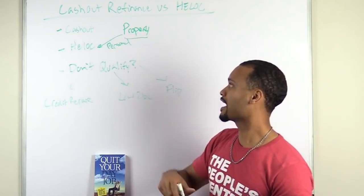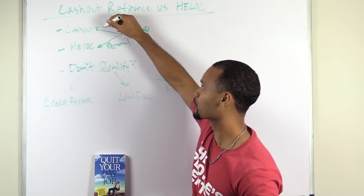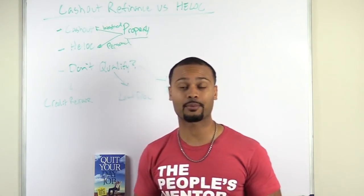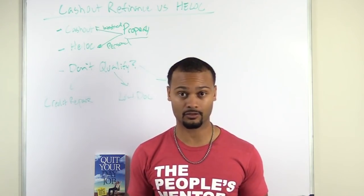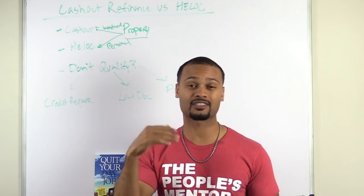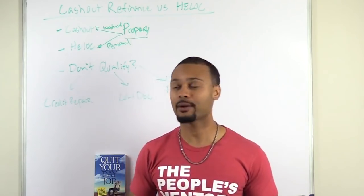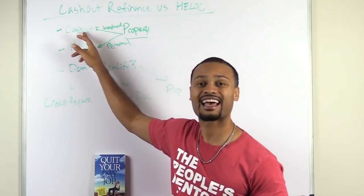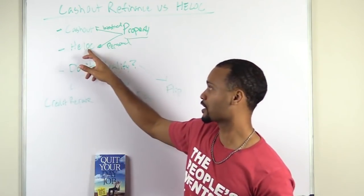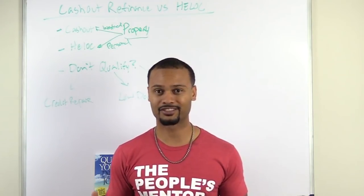Now, if you're trying to get equity out of an investment property, that's called a cash out refinance. So I'm going to put investment. This is a rental property, a property in which you don't reside, so it's not an owner occupant. It's strictly used for investment purposes as a rental property. Most mortgage lenders will allow you to get money out of that property as long as you use a cash out refinance, which means it's an installment loan. This is revolving, this is installment. They're different, okay? It's just like a car note.